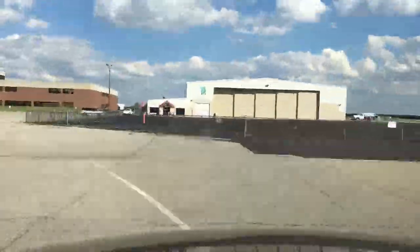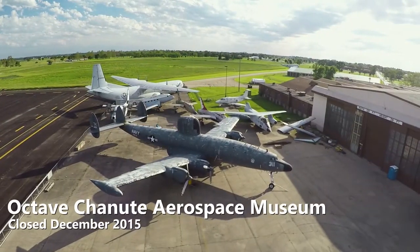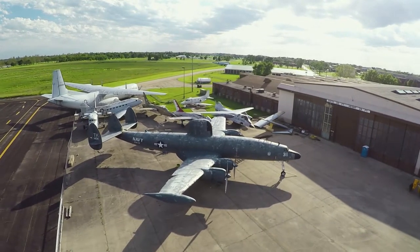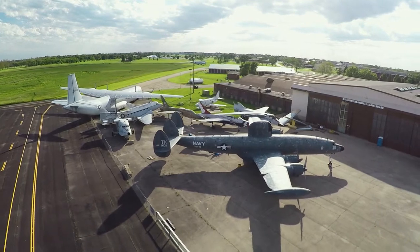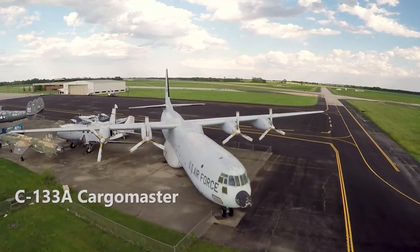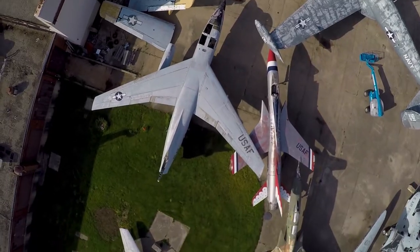Start out with a visit to the Octave Chanute Aerospace Museum. Well, what's left of it anyway, since it closed in 2015. On a whim, I stopped by the museum last weekend and caught Worldwide Aircraft Recovery doing their work disassembling the aircraft to go to other places. The big ones still there are the C-133 Cargomaster, the EC-121K Super Constellation, and a B-58 Hustler.